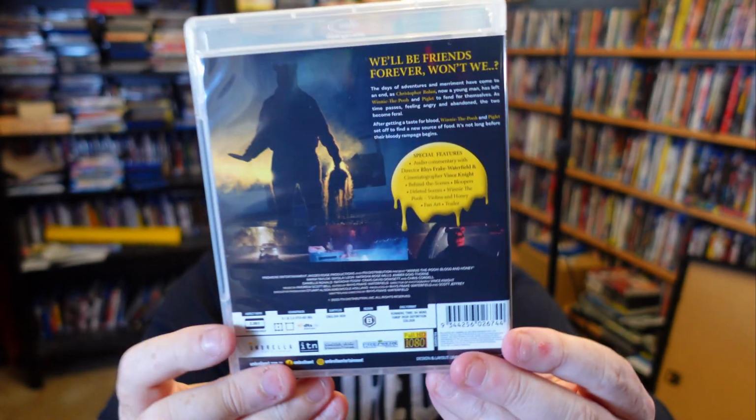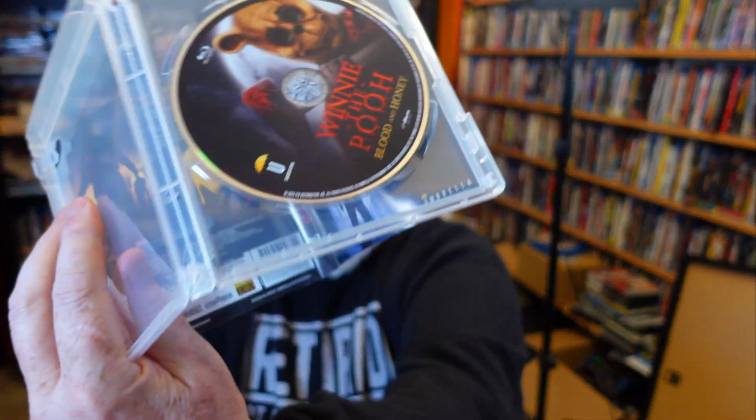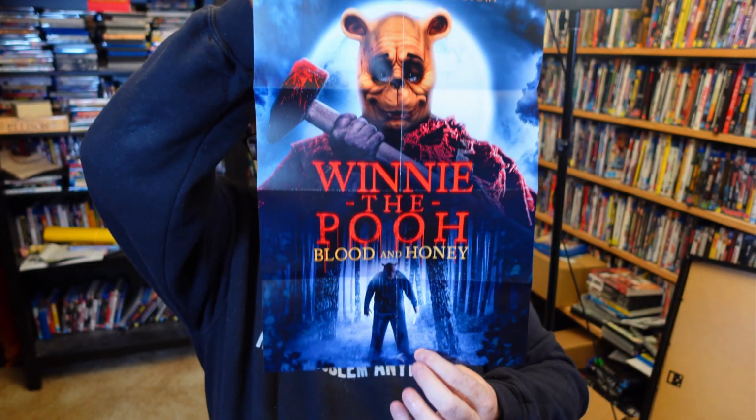There's the back cover, which gives you a bit of an idea of the tone of it. It's an R-rated movie here in Australia, which means high-impact horror violence. So you know it's good. And again, there's a reversible cover so that you get the one that doesn't have the Australian rating on it if you want to flip the cover. And you also get the poster. Well, again, it's a quality poster. There's one side of it.